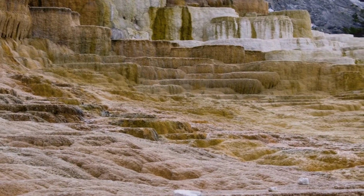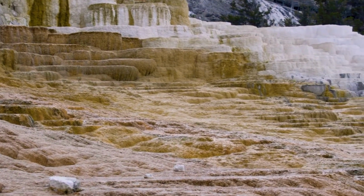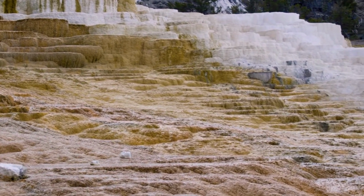In fact, one runoff channel, such as this one at Mammoth's Mound Spring, can have hundreds of different species of thermophiles. What's incredible is you can't see each living cell, but when they live all together like that, they create these beautiful and very unique mats all around the thermal features. Thermophiles are the smallest building block of this ecosystem.